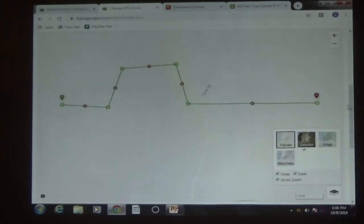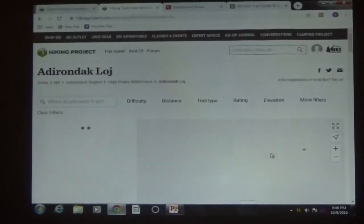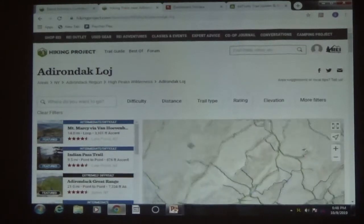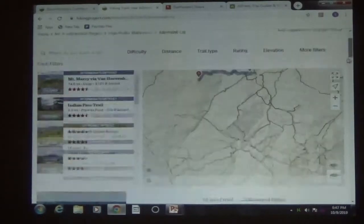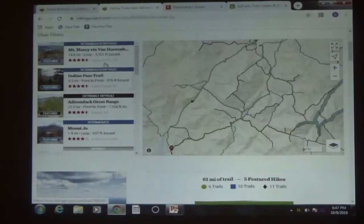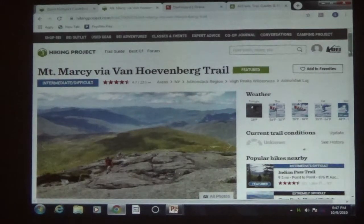The other feature I'm going to show is the search feature, which I think is also very helpful. So again, you can just search the Adirondack Lodge, and what this will pull up is the Heart Lake region of the High Peaks, and then you can see all of your High Peaks trails listed here. Heart Lake is up here. So if I were going to go to Mount Marcy and Overbird Trail, you get some nice pictures.